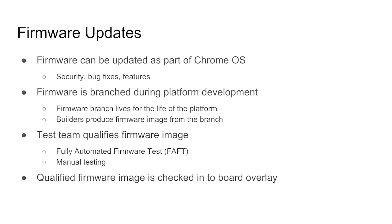And so what we do is during the platform development of that SoC, we will branch the firmware, and that firmware branch will live for the lifetime of all the platforms that are built based off of that particular SoC. And so the builders that are out there, you'll see the normal Chrome OS builders, but there's also a whole set of firmware builders that will check out and build firmware for each different board from the branch that it's assigned to. And once these builders produce that image, we send it to the test team.